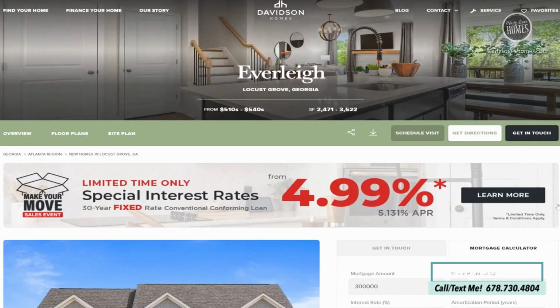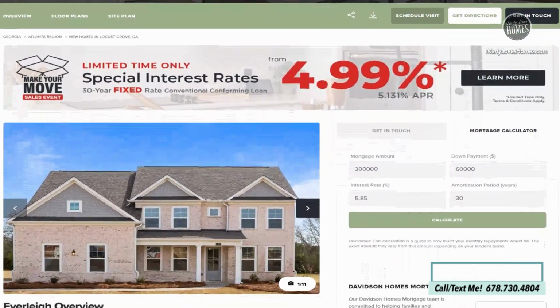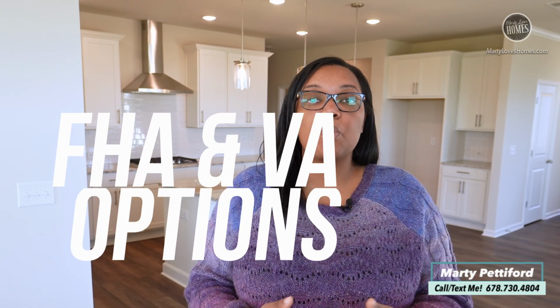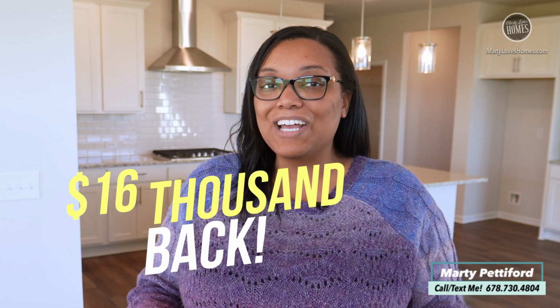About the incentives, they are offering for qualified buyers a 4.99% interest rate, completely fixed for 30 years, and it's for a conventional loan. Now, if you have a FHA loan or if you want to use your VA loan, they have another option for you, which is 3% of the closing costs. And at this home price of $529,900, that will be right under $16,000 in closing costs, ready for you to use however you'd like. So you could use some of that money to pay for your closing costs, or you could use that to buy down your interest rate.